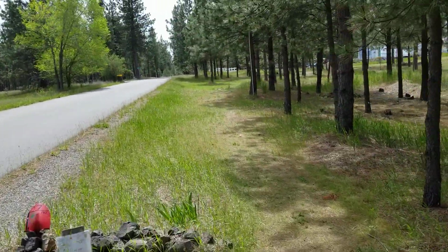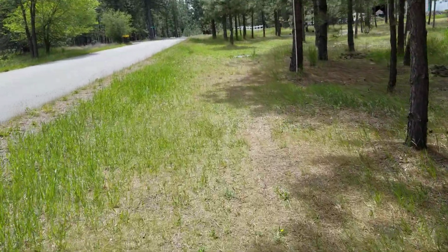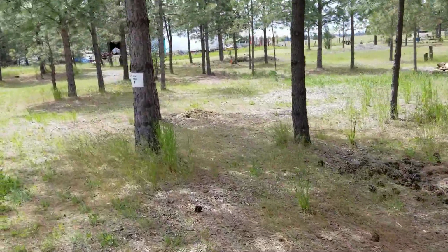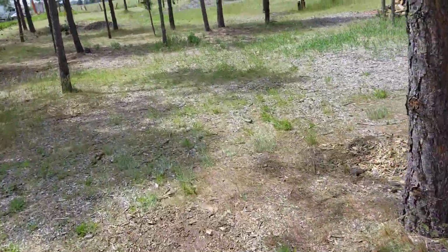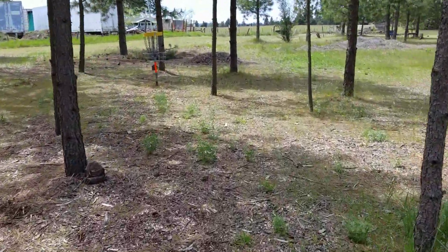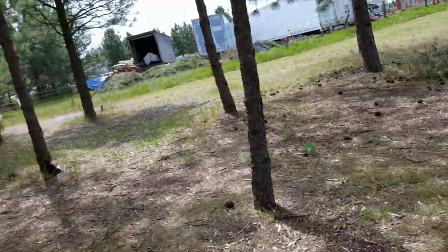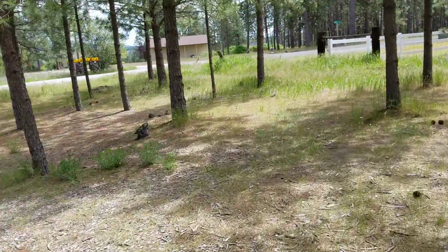Number 7 has a mandatory on the right. Street on the left is OB, of course. Once you get around the mandatory, there's your target. Here's the drop zone. There are two other positions for this hole. Back there, and a shorter one over here.